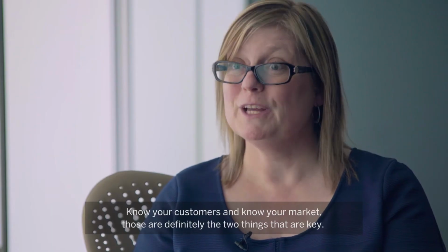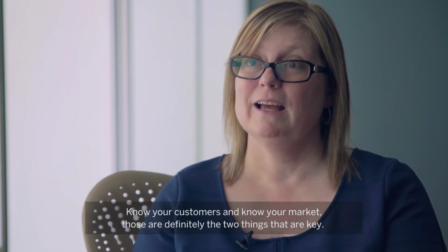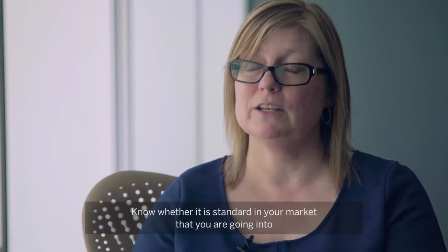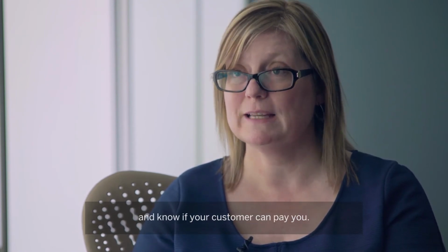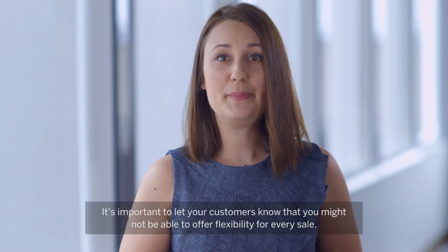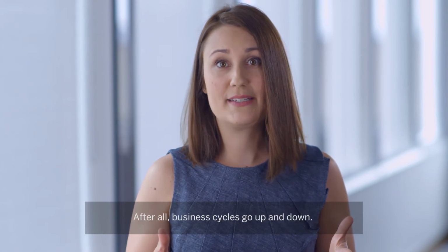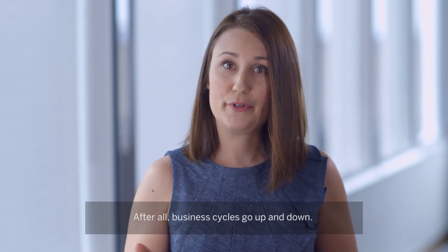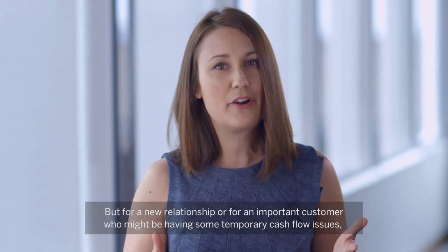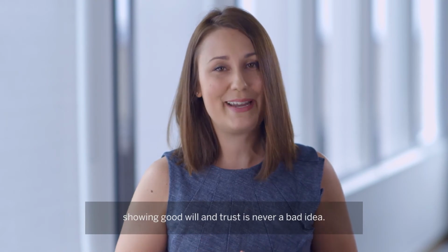Know your customer and know your market. Those are definitely the two things that are key. Know whether it is standard in your market that you're going into, and know if your customer can pay you. It's important to let your customers know that you may not be able to offer flexibility for every sale. After all, business cycles go up and down. But for a new relationship or for an important customer who might be having some temporary cash flow issues, showing goodwill and trust is never a bad idea.